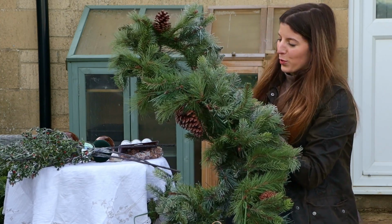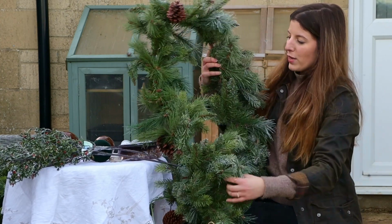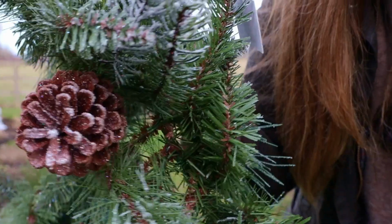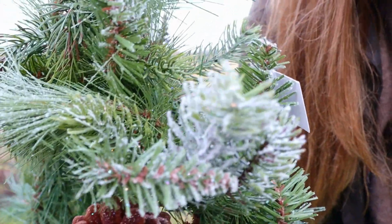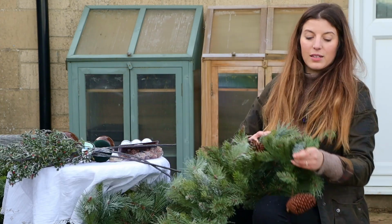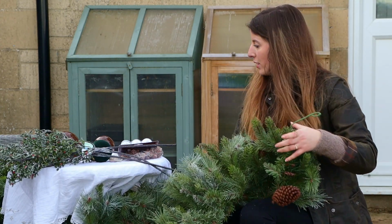I might have gone a little bit overboard with garland. I got 3 of these. It has already some pine cones woven and just a little touch of frost, which I think is really beautiful. It has really big pine cones. It has those hooks also so that you can hook it with others.